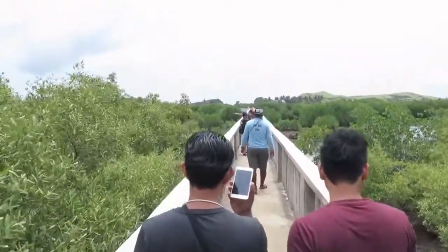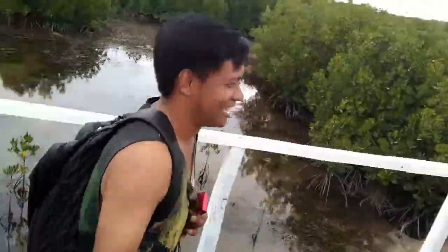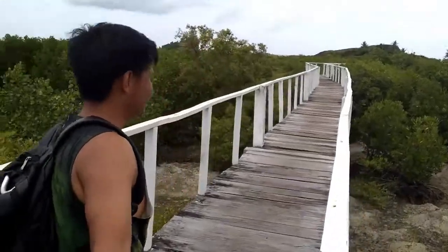Alam niyo guys, pag punta kayo dito, hindi kayo magsisisi. Ang ganda ng tanawin, ang ganda ng formation ng mga rocks. So, the rock formation, they have 7, which is the magasang, magsapat, makadlaw, puhunan, pinanahawan, belat, and karanas.